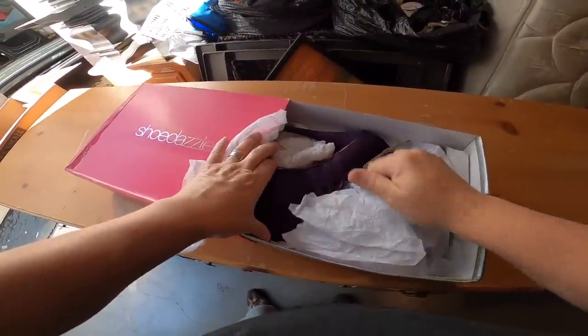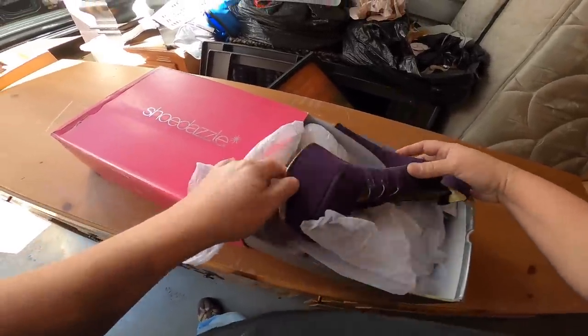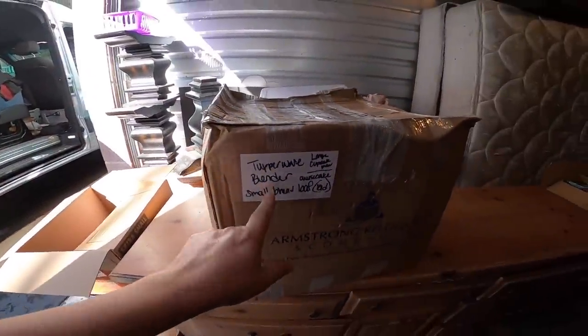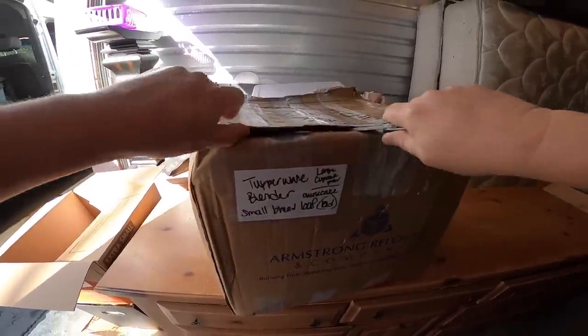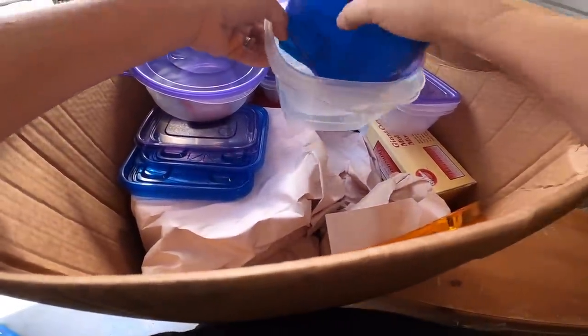Shoedazzle. Almost brand new. Shoedazzle. All right, this one says Tupperware blender, small bread loaf, large cupcake pan, cheesecake, and so on. Tupperware stuff.